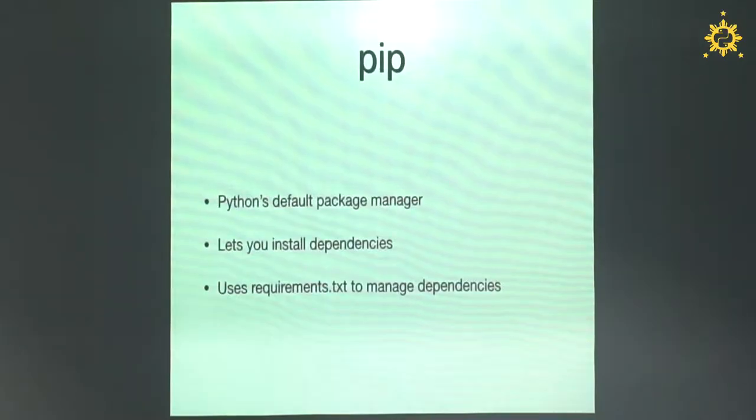And in building a lot of web apps, you need a lot of dependencies, right? So by default with Python, you get pip, which stands for, I don't know what it stands for. It's the default package manager, and it lets you install stuff, like pip install something. And for you to be able to save what your project's dependencies are, you need to have a requirements.txt file, right? That's how you would normally do it.